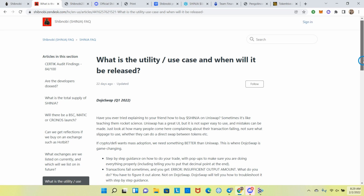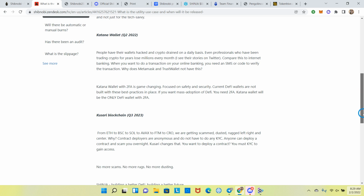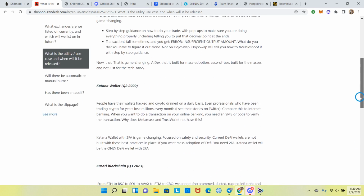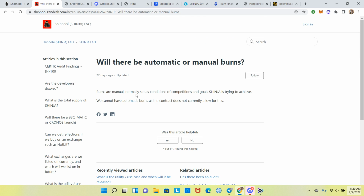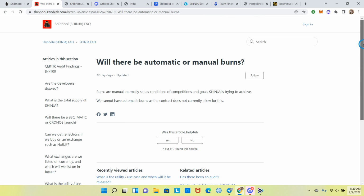So again, we went over that kind of the dojo swap. Supposed to be released this quarter. The wallet and blockchain. And I don't see anything in here about their metaverse play to earn game. So that's missing. Will there be automatic burns or manual burns? Burns are manual. So that's up to the team. Has there been an audit? What is the slippage? You can read about that because we kind of went over the audit. Slippage is when you go to buy it, the recommended slippage setting.